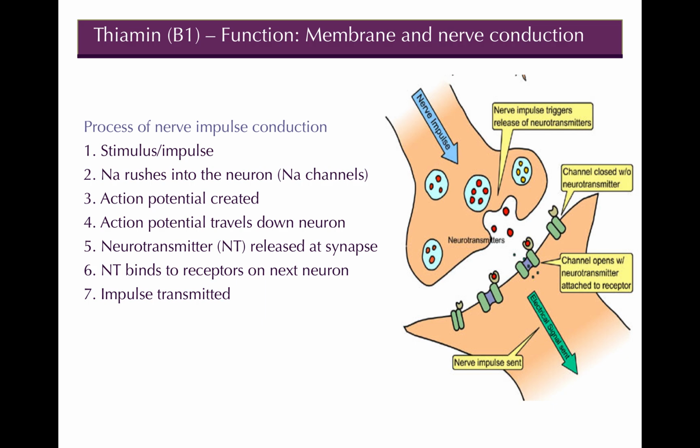So more recently they discovered that thiamine, and there are some other ones too that we'll talk about, do have some type of role in nerve conduction. Before I mention what the specific role is, I just want to go over the process of nerve conduction really quickly, and then I'll show you exactly what thiamine's doing. Just remember from your physiology classes that a nerve impulse starts with a stimulus. Then you have that whole action potential that travels down the nerve, where you have sodium rushing into the neuron, and then potassium coming out. That's that whole action potential.